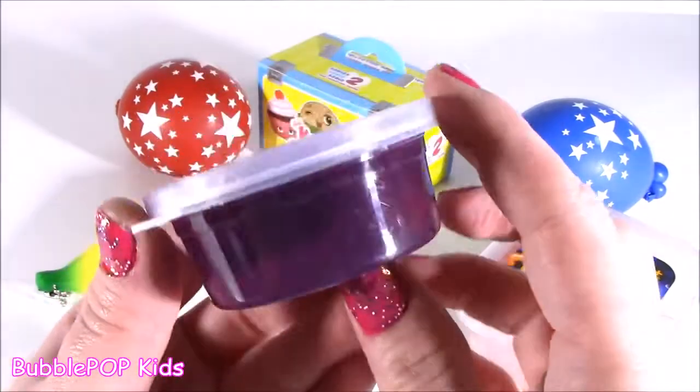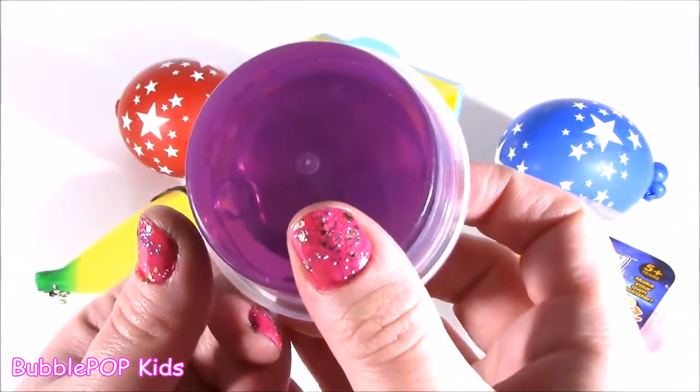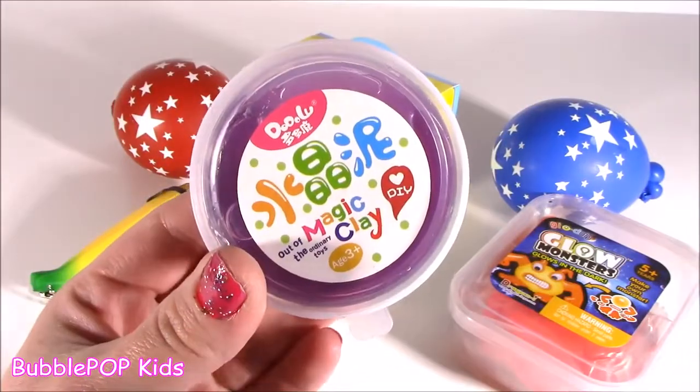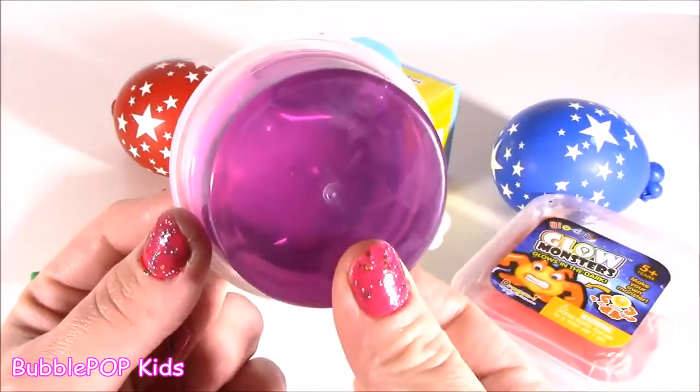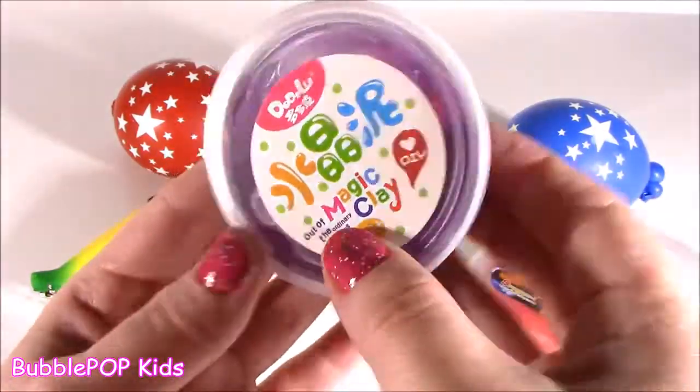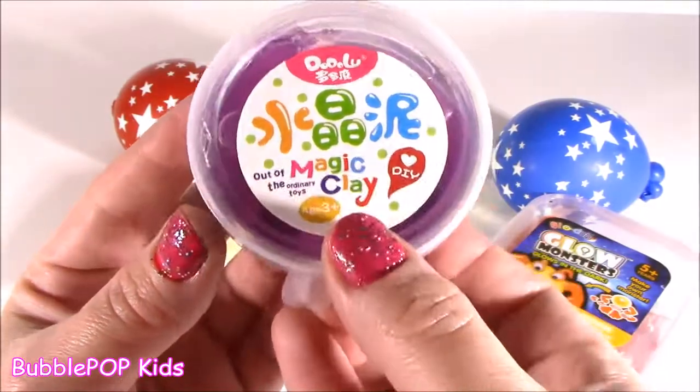Magic clay. Actually picked this baby up at the Japanese dollar store yesterday near my house. I mean, I have never seen anything so jelly-like. It looks like a little pot of jelly. It's gonna be a good one.